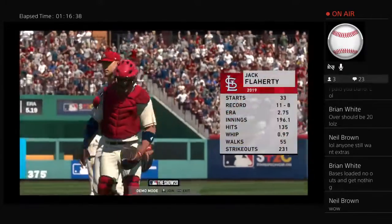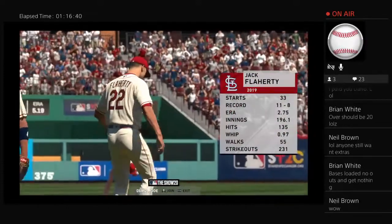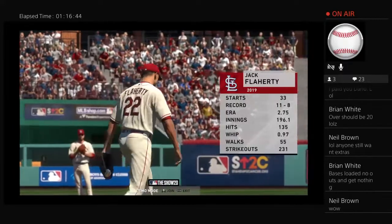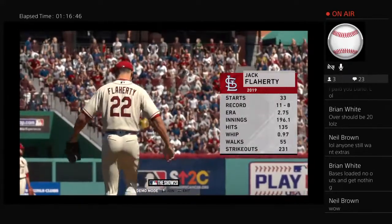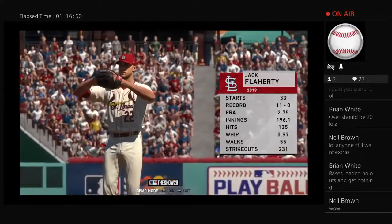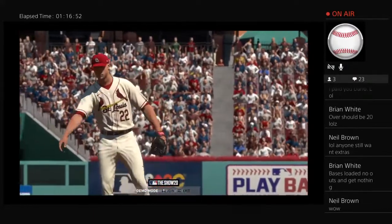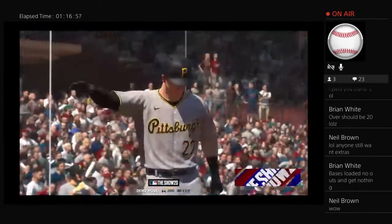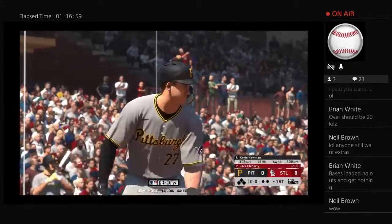Jack Flaherty gets the start for St. Louis in this one. What do you have for us on him, Danny? Hey, Matty V, this ought to be exciting. This is one of the top young pitchers in the game right now. He keeps getting better. He keeps learning. And if he continues at this pace, this guy has a chance to be one of the more reliable pitchers in the game. Digging in, Kevin Newman. He will lead this one off today.